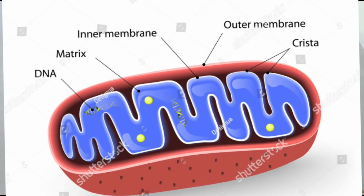We living organisms also work. We talk, we walk, we use our muscles, and for that we need energy. That energy comes from a very important organelle inside our cell called mitochondria.